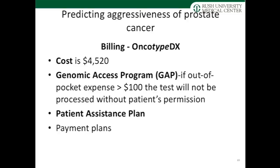The cost of this test is $4,520. They have a GAP program, so if the patient's out-of-pocket expense is greater than $100, then they'll actually call the patient to make sure that they're okay with paying that amount of money for the test. They do have patient assistance plans and payment plans.